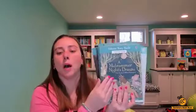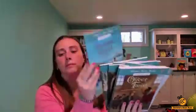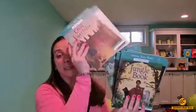Frankenstein, Dracula, Sherlock Holmes and the Hound of Baskervilles, which this one we have as a graphic novel as well for the older kids, like 8 and up. A Midsummer Night's Dream, Treasure Island, Oliver Twist, Romeo and Juliet, Great Expectations.